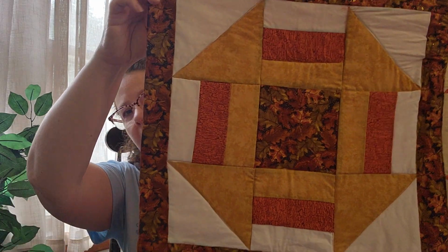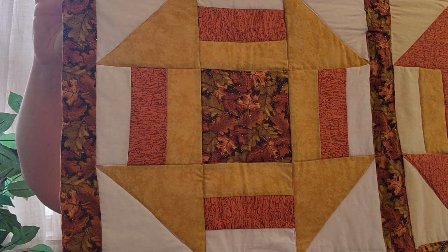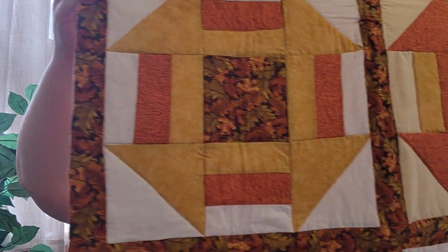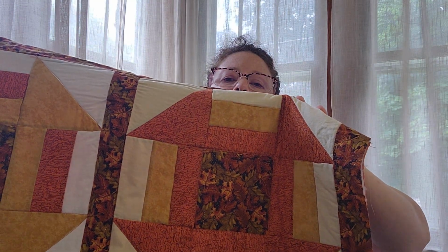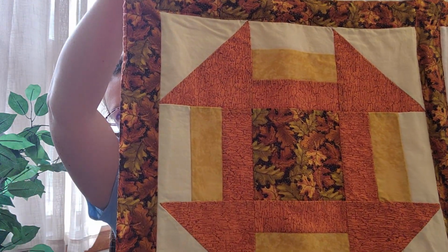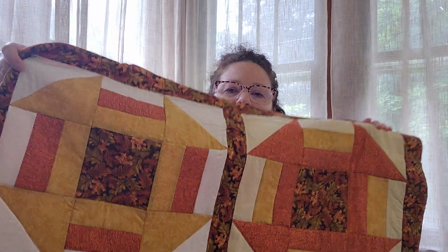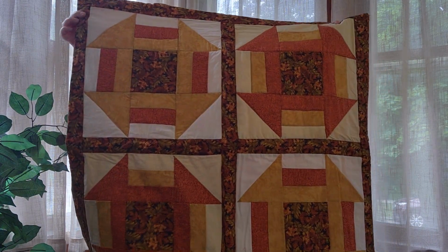So this is a barn door, one of the names of it. I think it probably has like 7. It's one of those quilt patterns that has many names for the same thing. So this is a barn door, and this is what I used for my example with all fall fabrics. I love the leaf fabric. So I made 2 of each, the yellow and the orange, and flipped them and then put them together. It's hard to see the whole thing here. I'll back up a little bit. Put them together into a big square. Oh, there, you can see that.